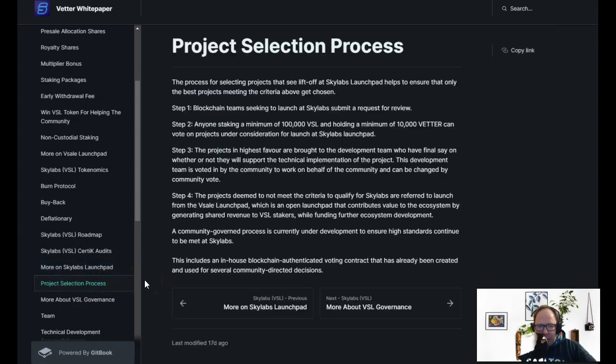Project selection process. The process of selecting projects that see liftoff at Skylabs Launch Pad helps to ensure that only the best projects meeting the criteria above get chosen. Step 1, blockchain teams seeking to launch on Skylabs submit a request for review. Number 2, anyone staking a minimum of 100,000 VSL holding a minimum of 10,000 Vetter can vote on projects under consideration for launch on Skylabs Launch Pad.